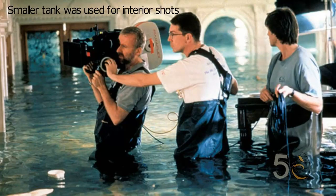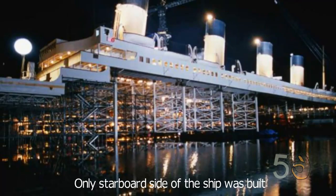It was here that the ship would finally slip below the surface, while another tank holding a mere 5 million gallons was used for the interior shots. Even though only the starboard side of the ship was built to save costs, it was still the most expensive film set ever built at $40 million.